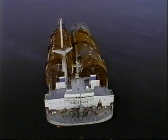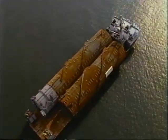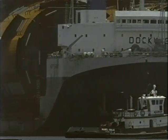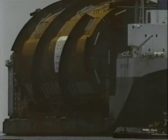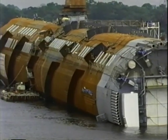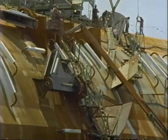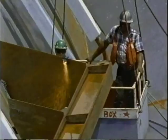The mighty Servant III, a heavy lift transport vessel, carried them across the Atlantic and the Gulf of Mexico, a journey of 21 days, to Ingalls Shipyard in Pascagoula, Mississippi. The two massive main sections of the Neptune Spar were joined together and prepared for the final two-day journey to Viosca Knoll Block 826.